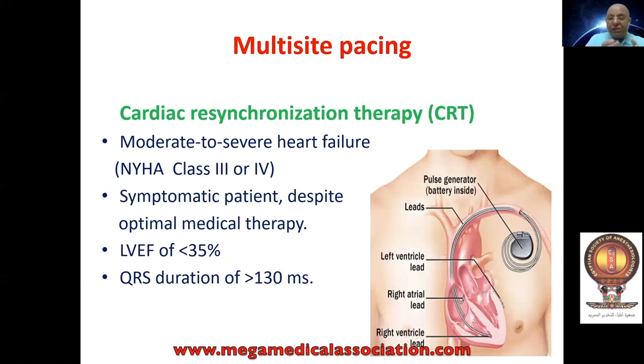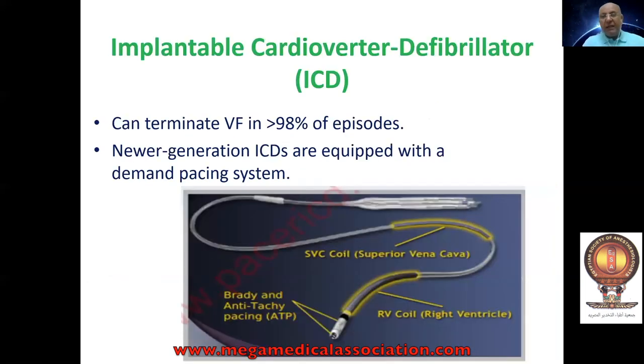So the indications of CRT, when you are seeing a patient with CRT, keep in mind that this patient has a contractility disorder, this patient has cardiomyopathy, low ejection fraction. The same patient with a pacemaker has something else, the bradycardias. Okay. What is the third one?